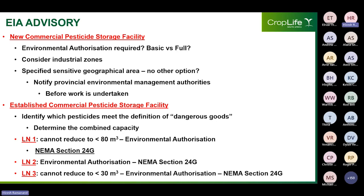Where listing notice 1 is triggered, and if the combined capacity cannot be reduced to below 80 cubic meters, then environmental authorization will be required by referring to NEMA Section 24G. Now, what exactly is Section 24G of NEMA? Well, this section deals with consequences of unlawful commencement of a listed or specified activity as applicable under the listing notices. This section essentially affords the opportunity to legalize a storage facility that did not obtain an environmental authorization. In other words, an opportunity is provided to apply for a basic EIA.